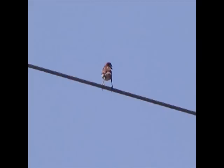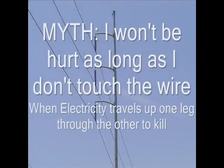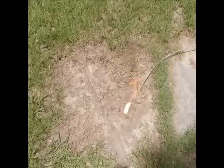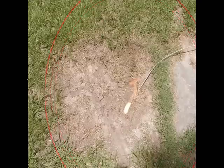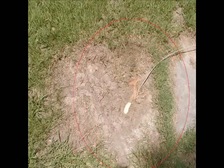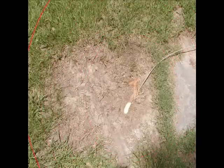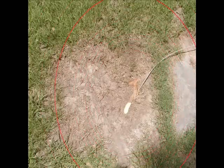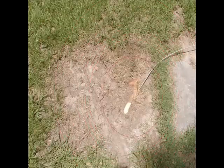You may ask, is there a time when conditions can force electricity to travel up one leg and down another? The answer is yes. If a high voltage wire was to fall to the ground, and with various other factors such as soil conditions and ground cover, electricity traveling through the ground may very well travel up one leg through the body and through the other leg. This is because the resistance of the ground between your feet may be high enough to force a deadly amount of current through you. I will demonstrate in the next segment.